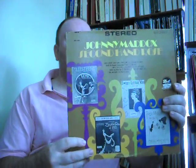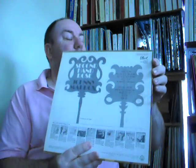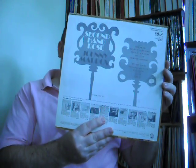John Maddox, Secondhand Rose. This is a Dot record in great shape. Shows very little wear. A little bit up here at this top corner, but not much other than that.